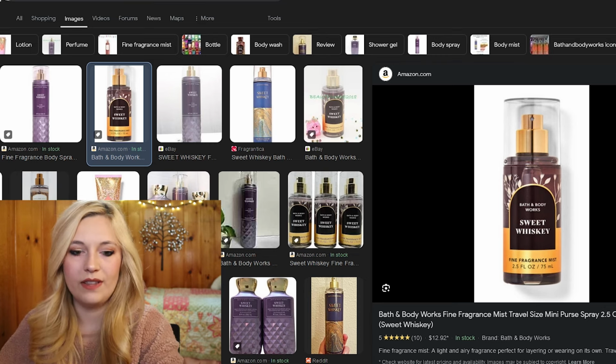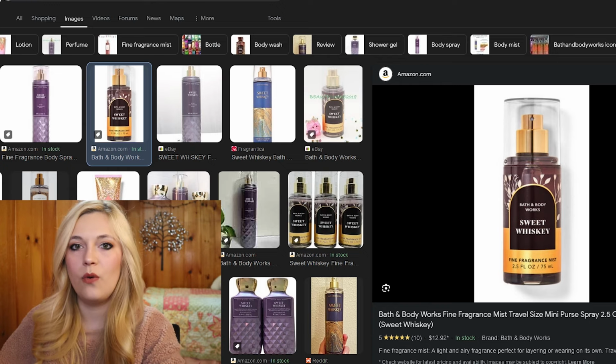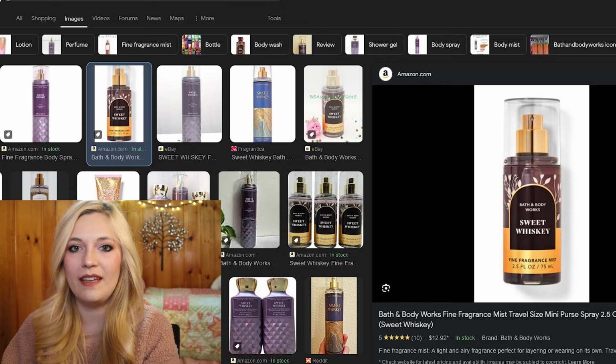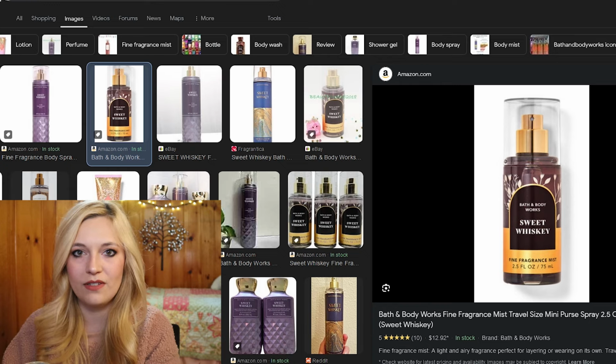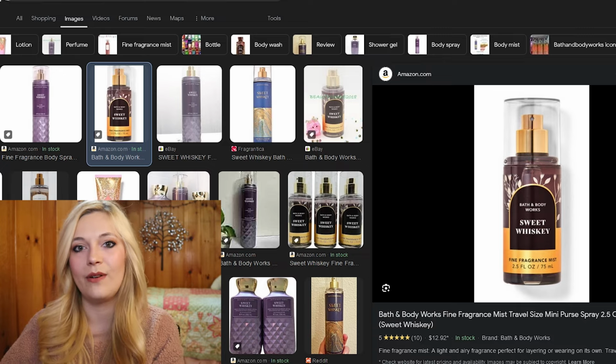So if you're unfamiliar with this fragrance, it has notes of golden amber, vanilla-infused whiskey, and sweet red berries. So we'll have to see if this one comes back in body care. I think it might. We already have it in a home fragrance. I think it's in the candles right now. So we do know that this is a fragrance that is available on the market right now in the candles.